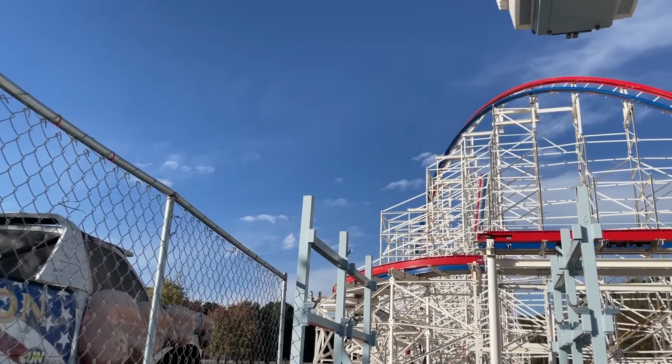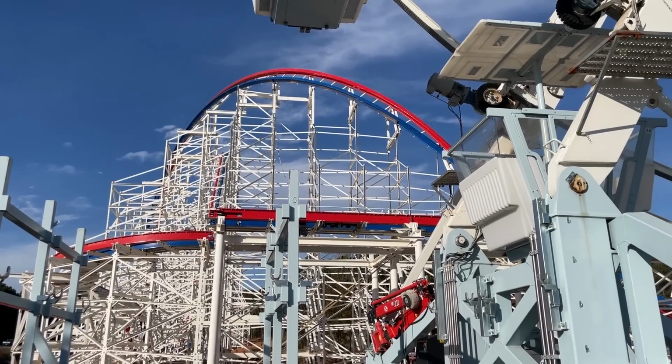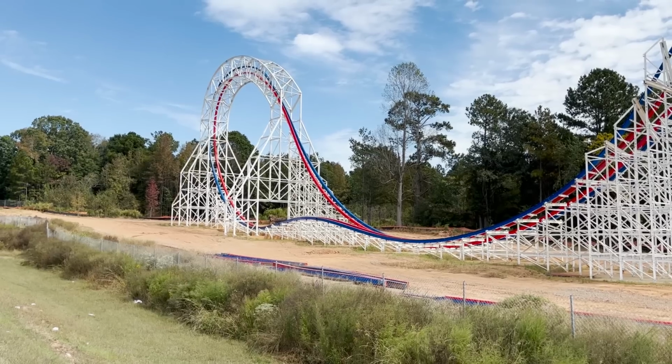It looks like we're getting really close to seeing this ride finished, so you better believe more construction updates are coming. Christopher plans on heading out to the park this week, so we should have another video up around this time next week. Thank you all for watching.